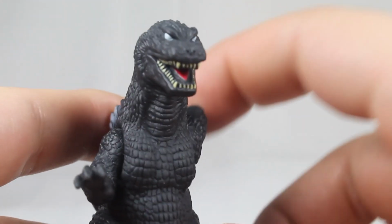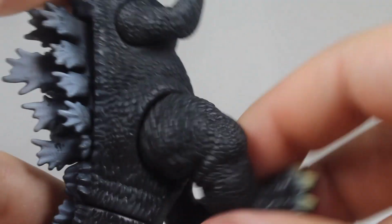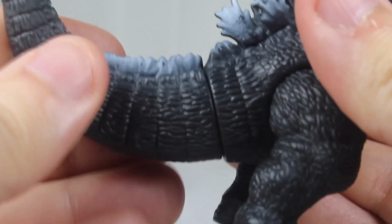But anyway, I can gush about these figures all day. The arms for the little dude can go all the way around. The legs can also go all the way around. And the tail can go all the way around as well.